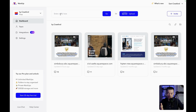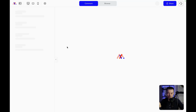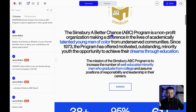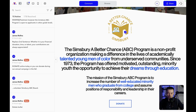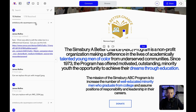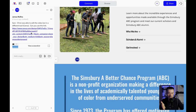So all you want to do is paste the URL in. So like I told you before, you want to put in the Squarespace URL and then /?password equals, and then whatever the password is, that will log them straight in. So you paste it in, and then you're going to open it up, and this is what it looks like. So you can just go through like this, or the client can go through, and then let's say they don't want this. They just click on it and go add a comment, remove logo. They'd click post, and it would bring up the comment here. It would tell me what page it's on. And when I click the feedback itself, like this, it takes me to exactly where it is on the page.